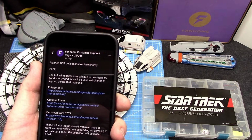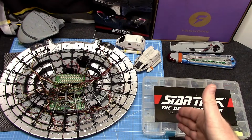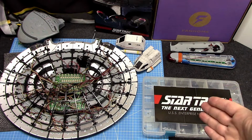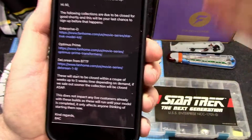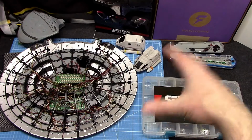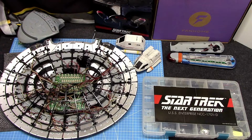The other silver lining is, people like me, if you're live on the build, so to speak, if you're in the process, they're not just going to kill this thing. They're going to keep sending the kits until we're done. What they're going to do is, between 2 and 5 weeks, depending on demand, I guess they have so many kits starting at kit 1 until they get those sold. Once the last ones are sold, boom, it shuts off. So they're saying 2 to 5 weeks, depending on demand, and then it'll be closed ASAP.